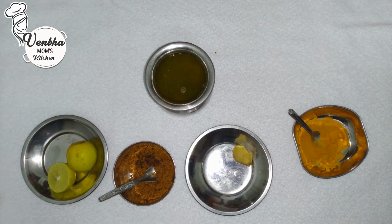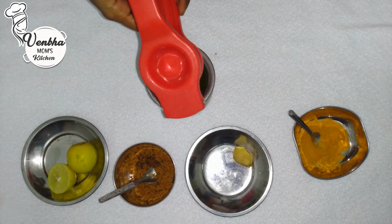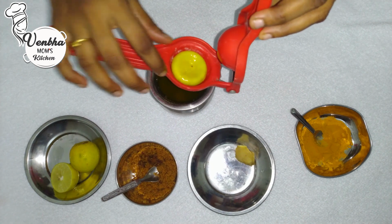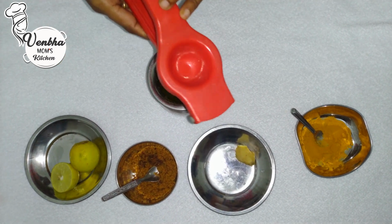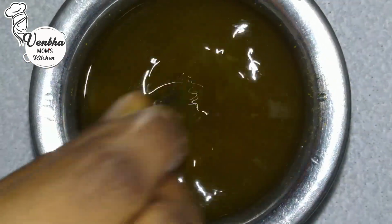Then take half a lemon and squeeze the juice. Now our healthy drink is ready to boost our immunity power.